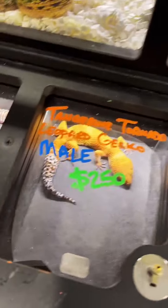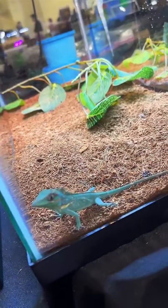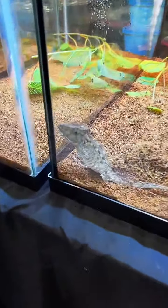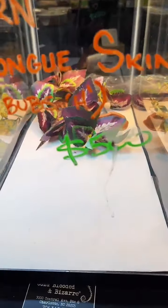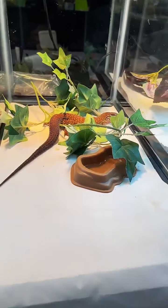Some really nice leopard geckos here as well. Hognose. Yeah, hognose. It's a fully grown adult lychee right there. Beautiful. And then we got some Cuban night anoles. Those are pretty uncommon. Cuban false chameleon. Those are really sweet. Blue-collared lizards back there. It's your northern blue tongue. Can't really see them. Yellow ackee. So ackees are kind of hard to find.